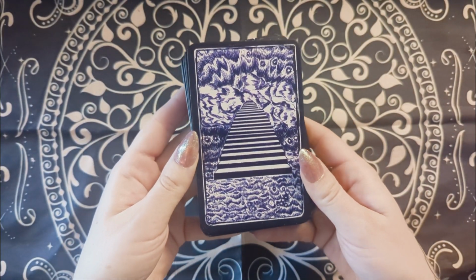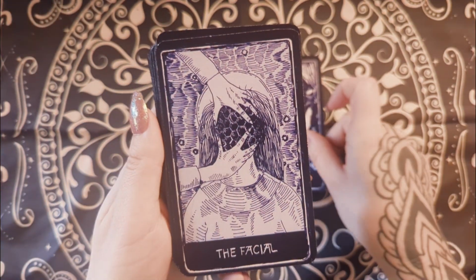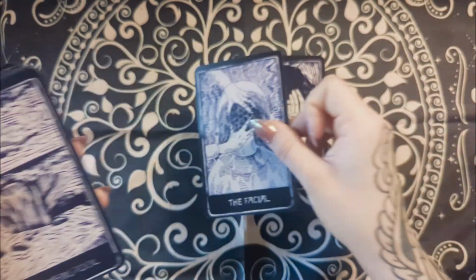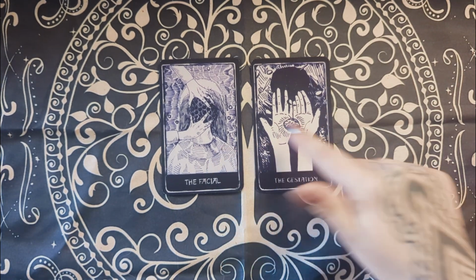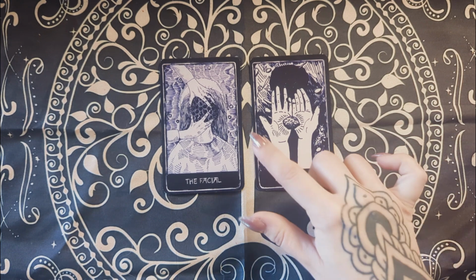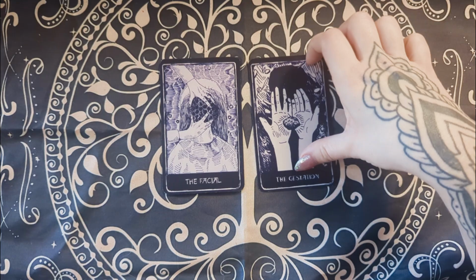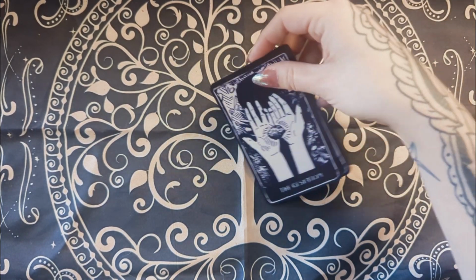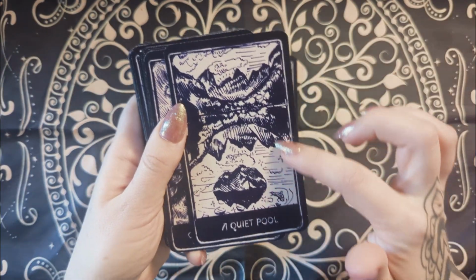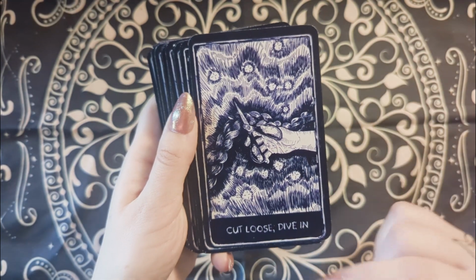Here's the backs. Beautiful backs. This deck was created by two sisters, so in that way it is collaborative. You can see, I believe, the two different art styles, and they're very cohesive. One is a little bit more fine line and detailed, and this one is a little bit more chunky. You know what I mean? But they're both beautiful and both extremely cohesive. I think this deck is blue, so it's not black and white. It's dark blue and white, almost like ballpoint pen.